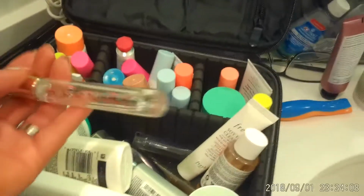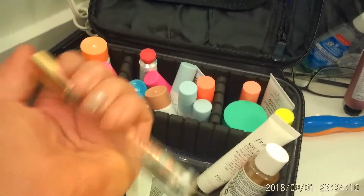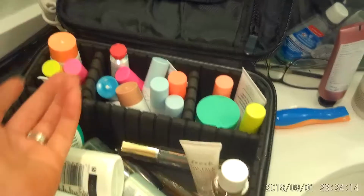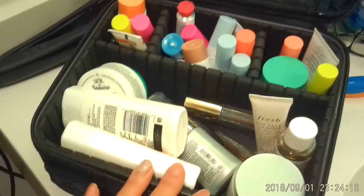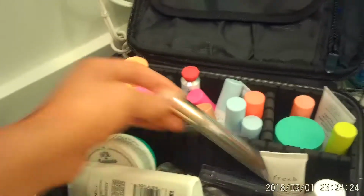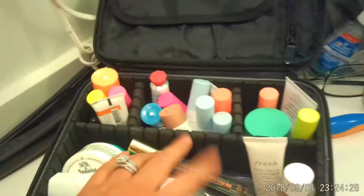I have fragrances that I travel with. These are Bath and Body Works fragrances. I will say this. I think it was our first trip my husband and I did together. He took like full sizes of his cologne and they were taken from him out of the car. So I just don't travel with anything that I don't want to lose. So those are there. And then there's also this guy.